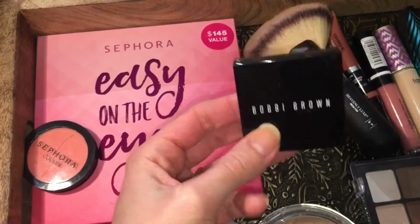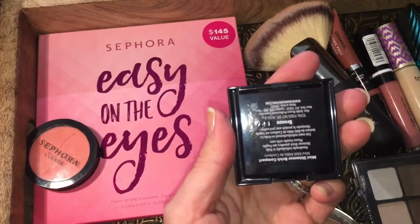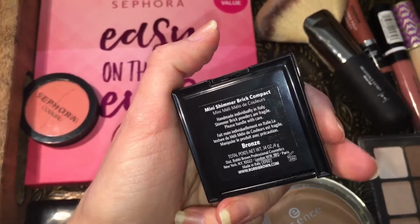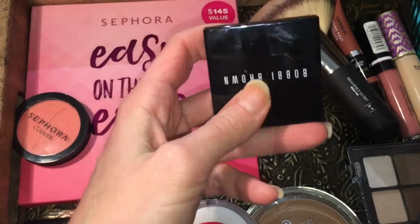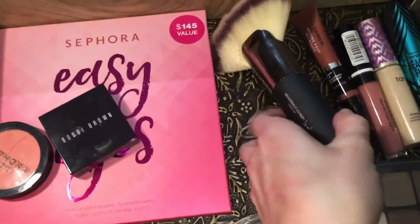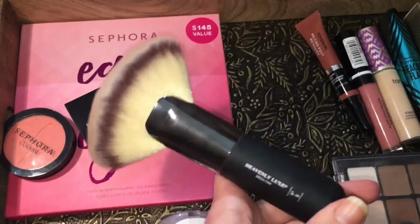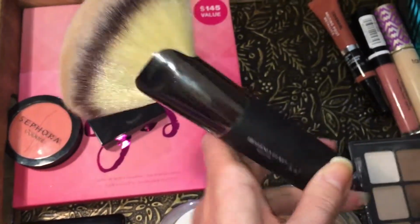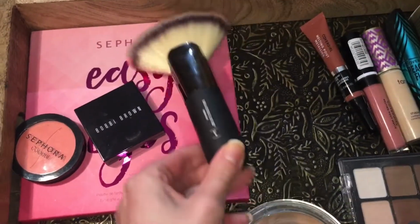Inside the Sephora favorites, I got the Bobbi Brown, what is this one called, Shimmer Brick? Yeah, Mini Shimmer Brick in bronze, and it's beautiful, so I'm going to be using this as like a bronzy blush and highlight for the week. I've been dying to try this kind of contour brush by It Cosmetics. This is the Heavenly Luxe Mega Fan Brush number 9. It just looks so fun.